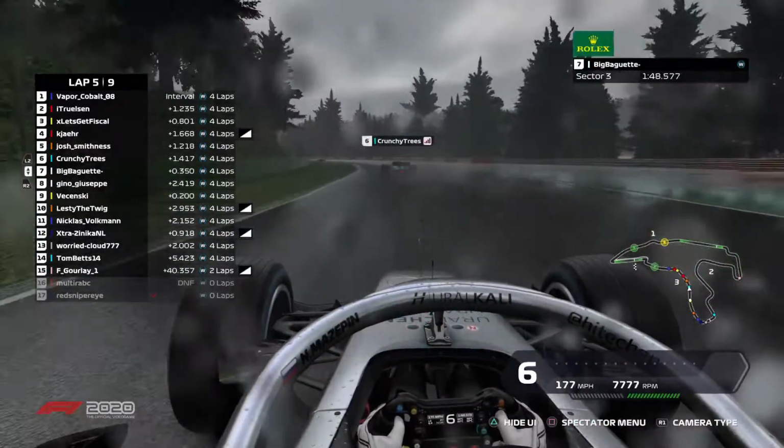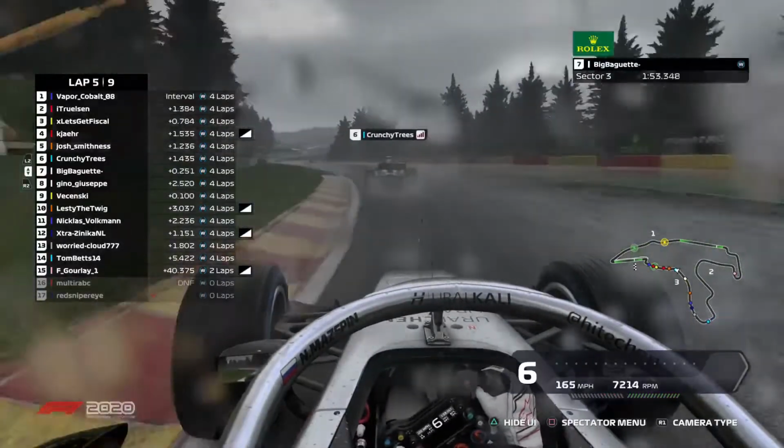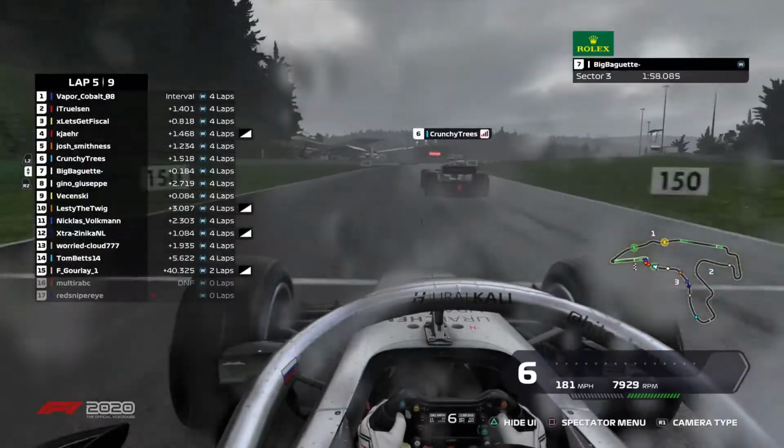Big Baguette now also back in things. He looks to get by Crunchy Trees. Josh Smith is having passed Crunchy Trees moments ago. Now Big Baguette will take a stab at it as well.